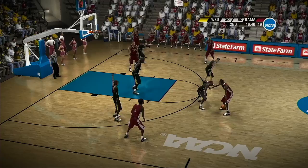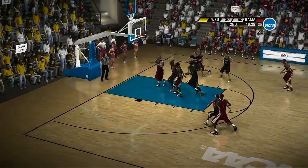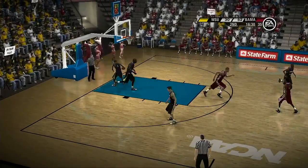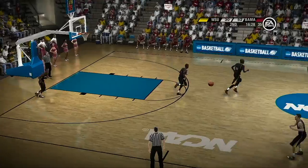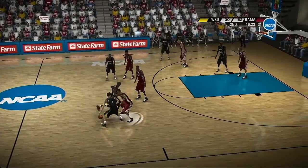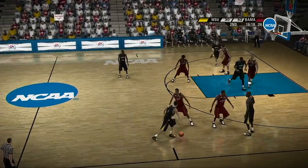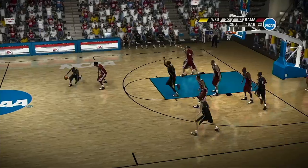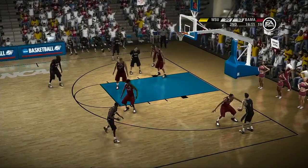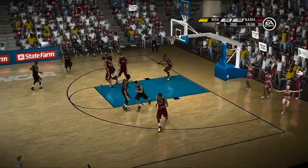Moving it around the perimeter. They work the perimeter. Tries to get the D to bite. For the bucket. Can't get the shot to drop. Looking for the foul. Gave it up. The point guard receives the pass. Looking for a good shot. With the fake. For two. In and out.